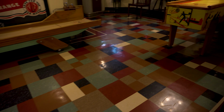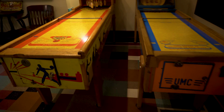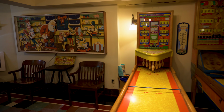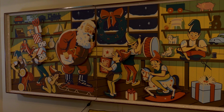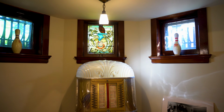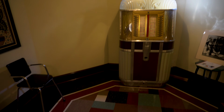The game room has a Versailles pattern laid out in linoleum flooring, as well as just these amazing game tables, and everything in here is vintage. Even an old automaton that's up on the wall here. And let's take a closer look at that because that's just a lot of fun. As we pan around, we'll notice that there's an old jukebox, there's stained glass that even has the family's crest in it. There's also more games over here.